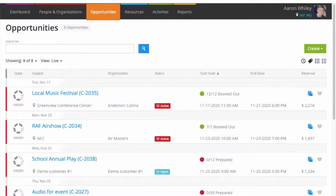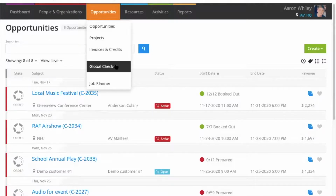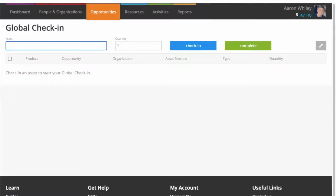Okay, so that's pretty much everything in terms of closing off the job. And I just wanted to talk about check-in again, because although you can check in items individually on the jobs themselves, what you can do as well is you can go to global check-in here. And so global check-in is super helpful.